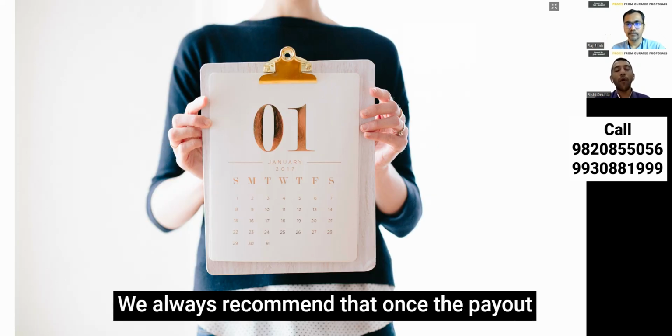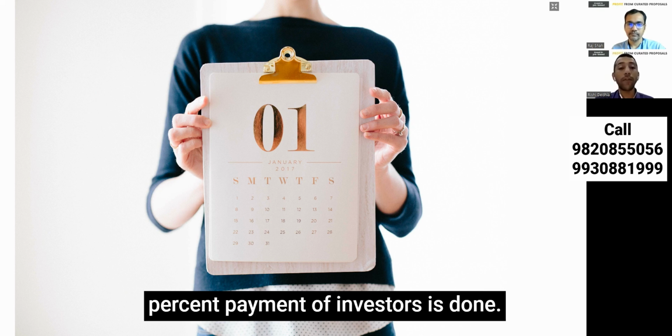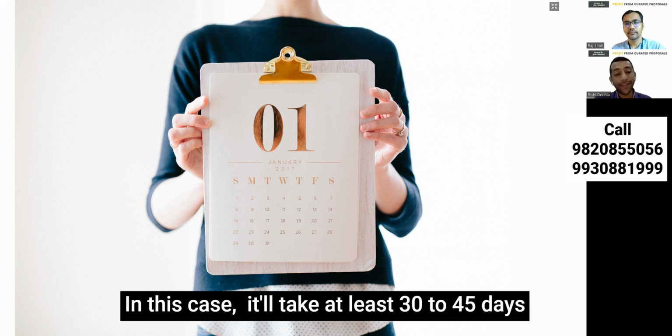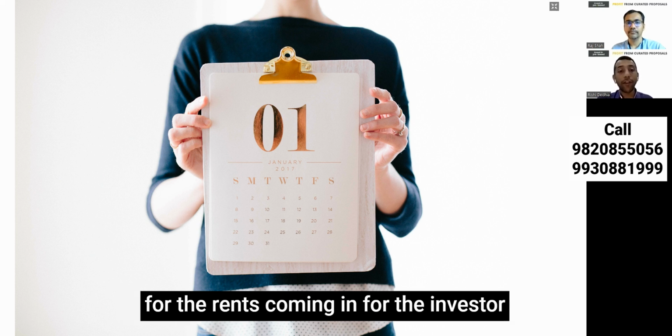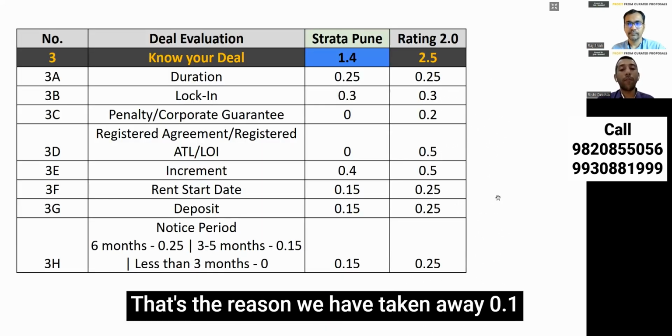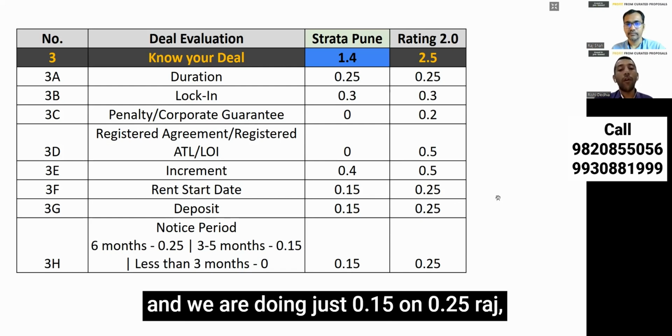Rent start date: we always recommend that once the payout is done, once the drawdown for 100% payment of the investor is done, the rental should move in immediately. In this case, it will take at least 30 to 45 days for the rents to come in for the investor after the entire drawdown happens. That's the reason we have taken away 0.1 and we are giving just 0.15 on 0.25.